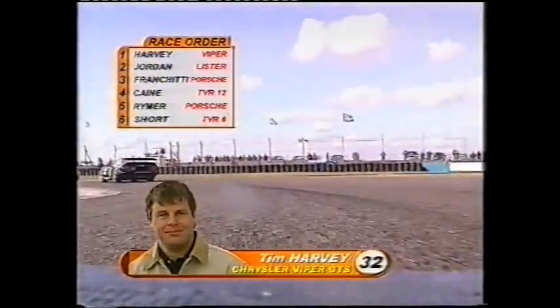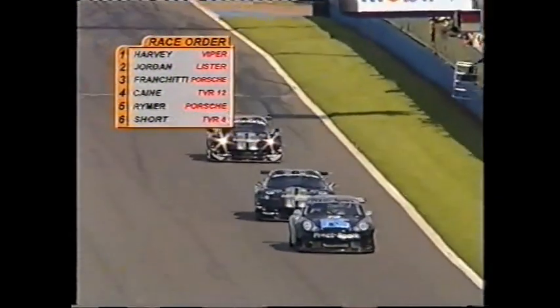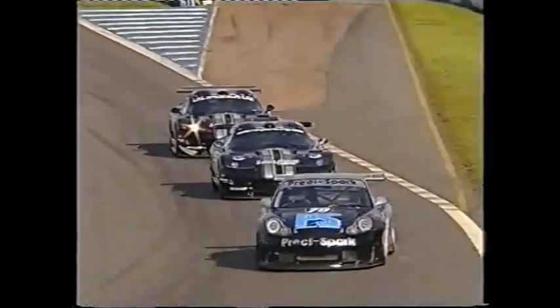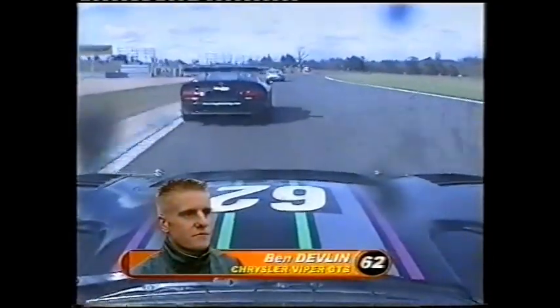They're still in good shape, and here we are with the man who's leading the GT class, and in fact leading overall now again. It is Tim Harvey in the Viper, as he comes up behind his teammate. Now, his teammate's car is actually in the GTO class. That's Ben Devlin in the other Viper, and ahead of him is Godfrey Jones in the Porsche. He's in seventh place overall.